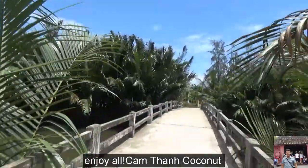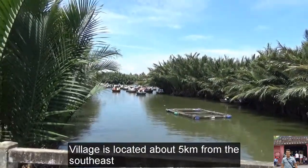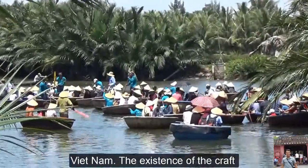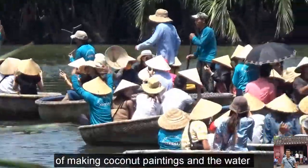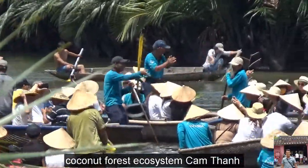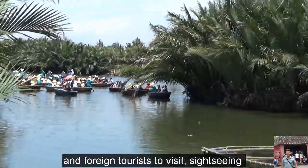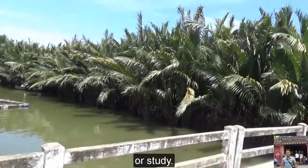Cam Thanh Coconut Village is located about 5 km southeast of Hoi An Old Town in Vietnam. With the craft of making coconut paintings and the water coconut forest ecosystem, Cam Thanh has created a cultural space to attract domestic and foreign tourists to visit for sightseeing or study.